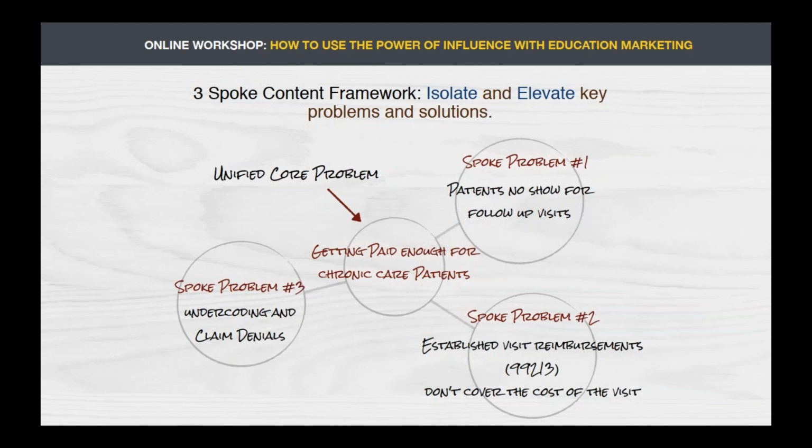Now they may have some awareness that established visit reimbursements don't cover the cost of the visit, right? They may look at the EOBs and say they're getting paid $60 for 99213 that's underdocumented. Even when I get a patient in here and they're here for 50 minutes, I'm getting paid $60 for them. I can't continue to run a business like that. I can't continue to pay my bills from that, right? So that's the spoke problem that they know they have.